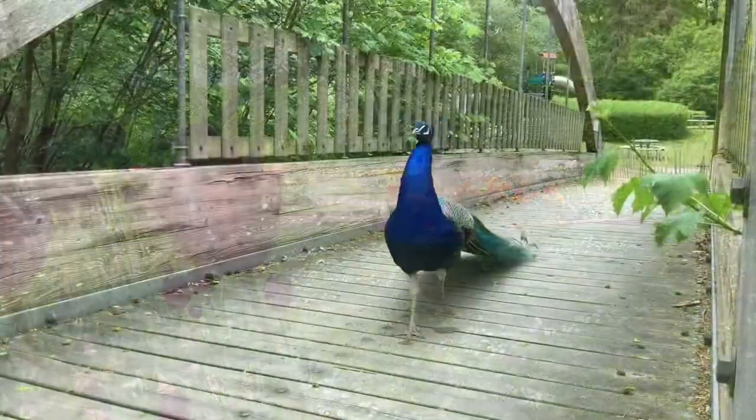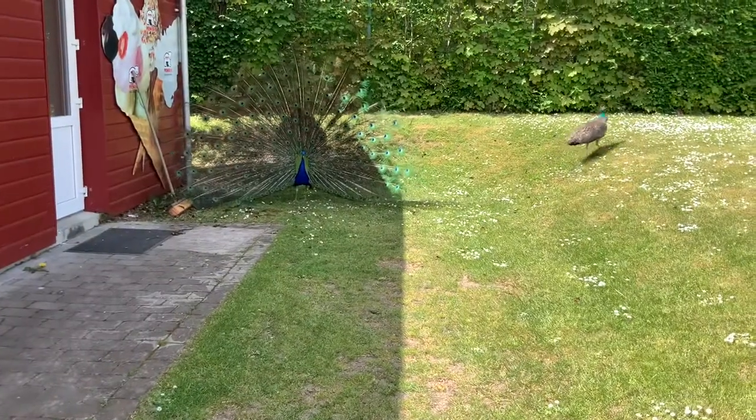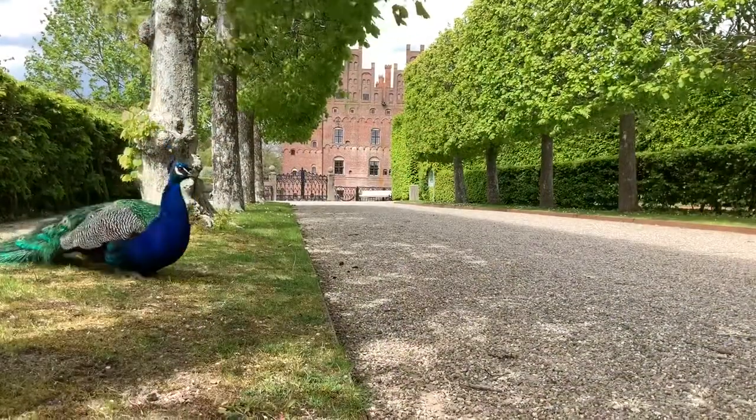In the spring, you'll also find the castle's peacocks on the prowl, strutting around the grounds, showing off their iridescent plumage in an effort to woo a mate.